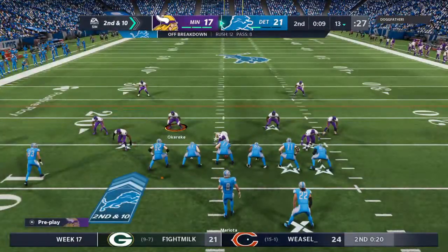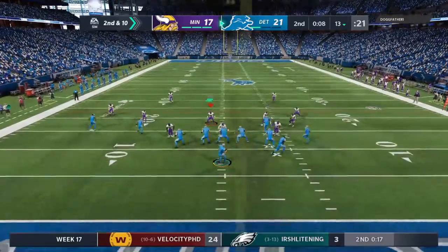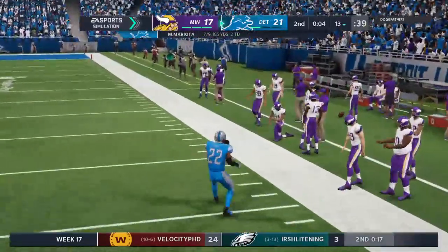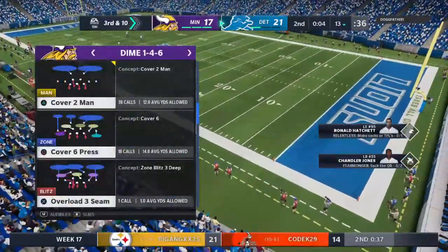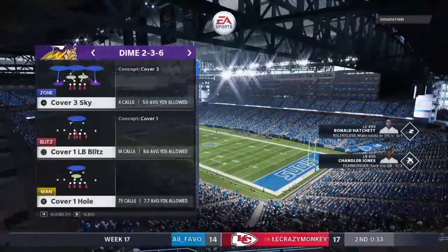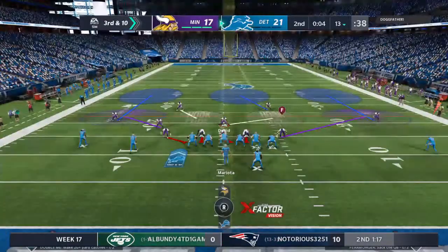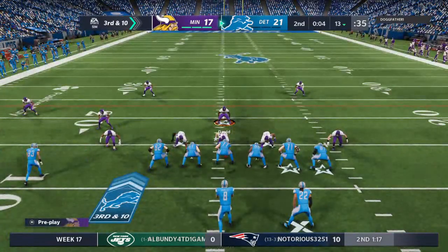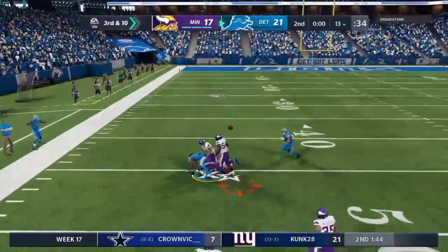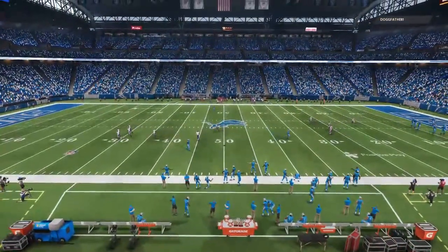So after the incompletion on first, now 2nd and 10. Here's Mariota. And that will be incomplete. 4 seconds left here on the clock. Derrick Henry, the intended receiver, out of the backfield. 3rd down here. And 10. And with just 4 seconds left in this first half, a timeout call. Now they face a 3rd and 10 after back-to-back incompletions. Final play of the half here. Mariota going deep for Hopkins. And that will be incomplete. Well, they weren't scared to let it fly, but it falls to the ground and brings up 4th down.